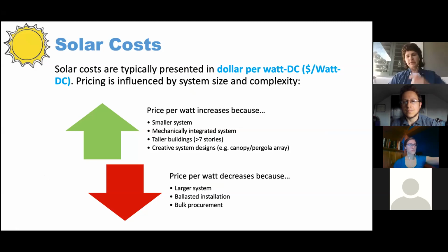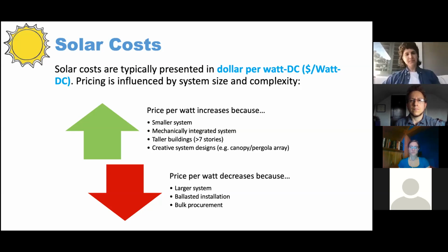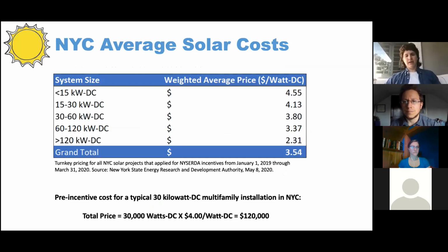If it's a taller building, the price generally goes up because it's expensive to run conduit from the top of a very tall building down to the electrical room. And creative system designs, like a canopy and other more complex designs, can add a premium to the pricing. We see the price per watt go down when you have a larger system, as we mentioned, a ballasted system, and also bulk procurement. A lot of projects we work on will bid out the project collectively in neighborhood campaigns, which brings down the pricing for everybody.